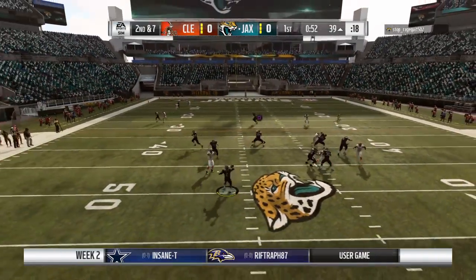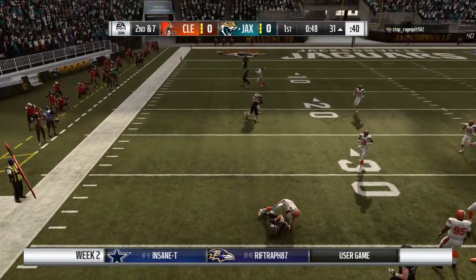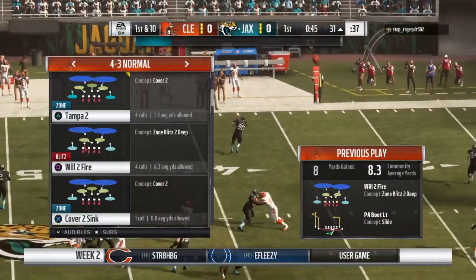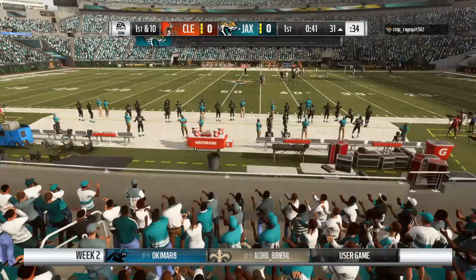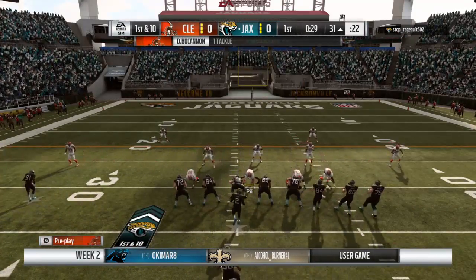To throw is Ryan. And it's a short one here, complete to the tight end. And this time not quite to the 30. It'll be down at the 31-yard line. His first catch, good for 8 and a first down. Line of scrimmage, the 31 now on 1st and 10.